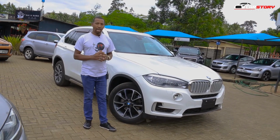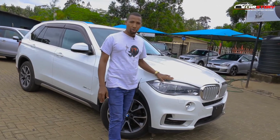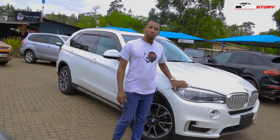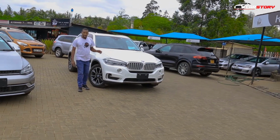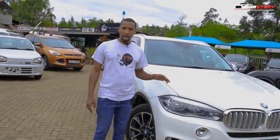And one of the things that has really made BMW stand out is that BMW is one of the car makers that produced SUVs at a very early age. The first generation of the BMW X5 was in 2000, and it went all the way to 2006. The first generation had both diesel and petrol engines. We have the 3.0 diesel engine, and also the 4.4 liter petrol engine. The 4.4 is a V8 and it has performed very well in the market.